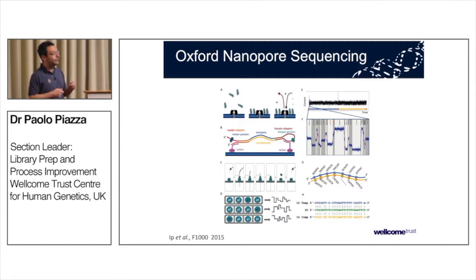And the current potential difference is measured as the DNA goes through. And so you get these kinds of profiles. And you notice that the pore is bigger than a single nucleotide. So what you're measuring is, in fact, an oligomer going through the pore. So that complicates things a little bit when it comes to base calling, but algorithms are getting better and better. And so, long story short, this is quite an exciting technology, which allows you to do very long reads comparable to PacBio, but instead of having a fairly large platform, you have something that is about this size.